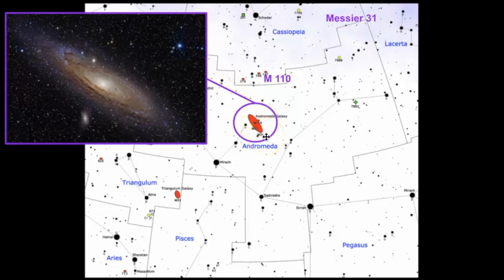And if you train yourself on how to find it, then you are able to see this object. And once you know where it is, you know where it is. So the trick I use really quickly is I use the Great Square of Pegasus. Okay, I find this star, I jump, I count 1, 2, 3, and then 1, 2, 3. That's how I find it. So I kind of skip along these stars by 3 two times and find Andromeda Galaxy. So use that strategy to help you find it.